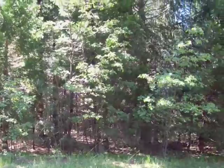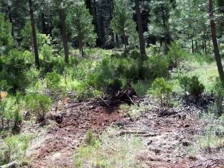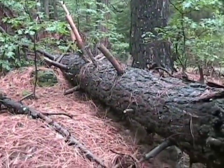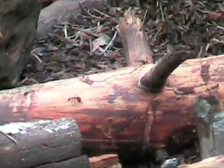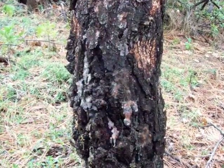There are too many trees per acre that must compete with each other for soil, sunlight, water, and nutrients. This puts the trees into a prolonged, weakened state where they are susceptible to bugs and disease. Add a California drought to the mix, and the health of this forest can deteriorate quickly.